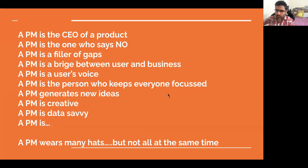Over many years, there have been a lot of definitions about what a product manager is supposed to do, what their role entails. You must have heard a lot. I have heard a lot. PM is the CEO of the product. PM is the one who says no. PM is the filler of the gaps. By the way, PM who says no is potentially one of my favorite definitions.